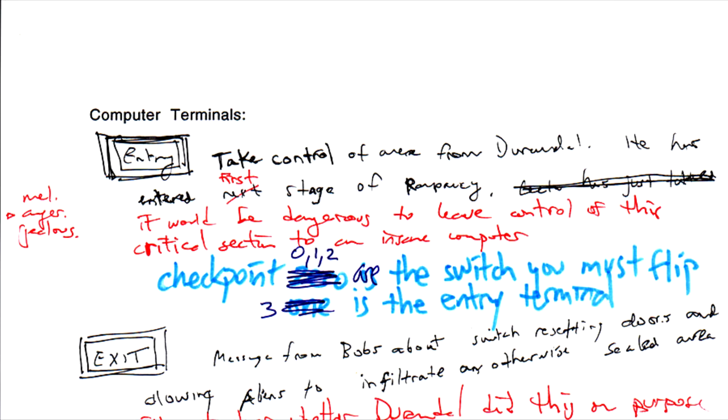The original level notes also say that Durandal is in the first state of rampancy, although next was crossed out. It seems that Bungie revised the state of rampancy that Durandal was in during design.